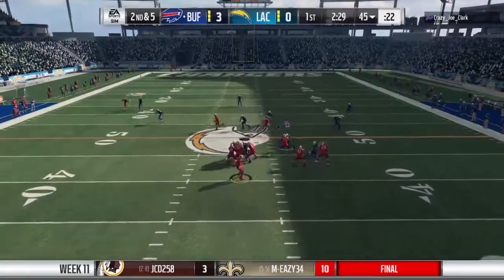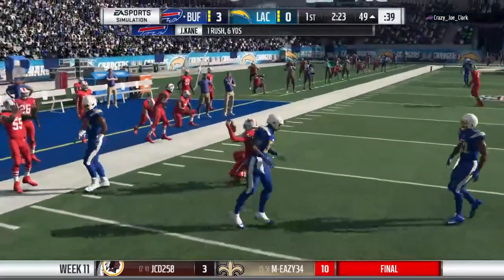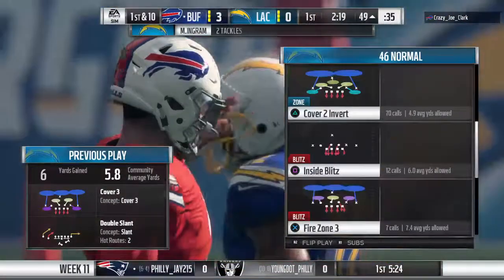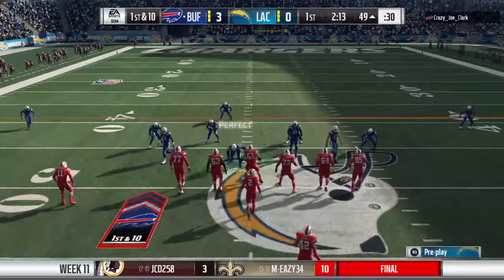Now back to throw. Being chased out left. And he'll get it into enemy territory just across midfield at the 49. Maybe not exactly what they had in mind, but that scramble good for 6 and a 1st down. So here we go, 1st and 10 now.